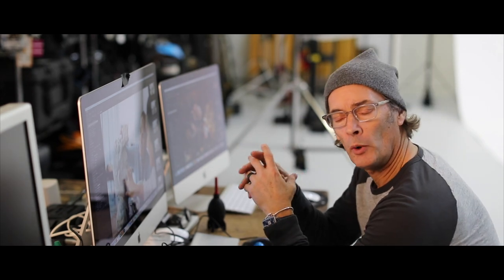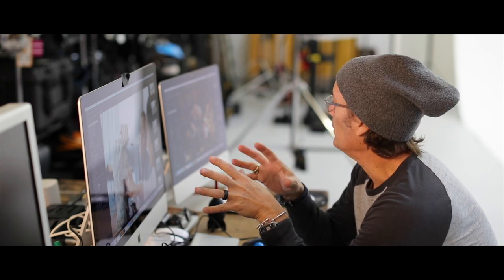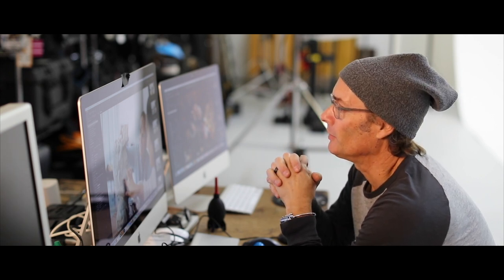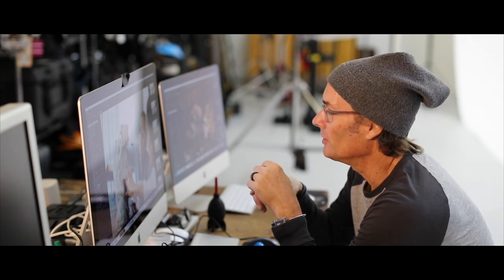All right, gear put away, got computers up, Capture One open. I shoot to Capture One and process in Capture One, make my selects. Shot about 4,000 images each day, a little bit more than that. So I've probably got about 8,500 images to go through. Should take me about two days to make my selects.